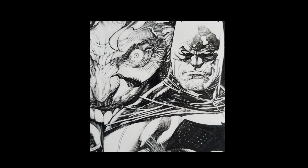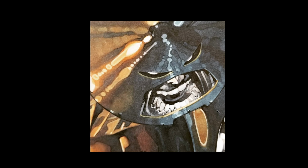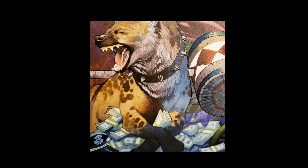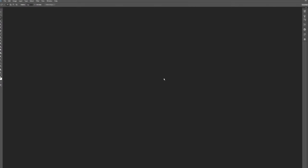Hellboy. I think that's the last one. We're getting towards the end. Joker is great. Oh, yeah. Juggernaut. We're right towards the end now. This is cool. I think this is the first piece that I grabbed. Nope. This was. We'll see if I'm wrong again. Yeah, that was it.